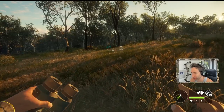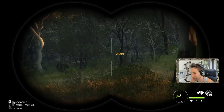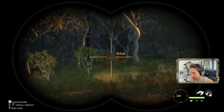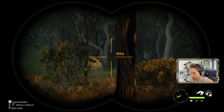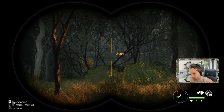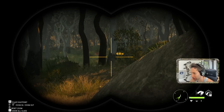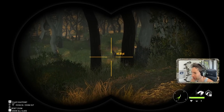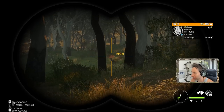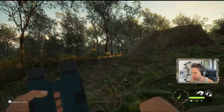All right, so they should be right over this ridge here. If you look closely, there's a nice little opening down in this ravine. And I bet they're gonna be bedded right in there somewhere. I thought I saw him, but that wasn't him. They should be right down here. Right there they are. Oh my God, they're right there. Look at this. And there he is, right there. 100 yards away from us.